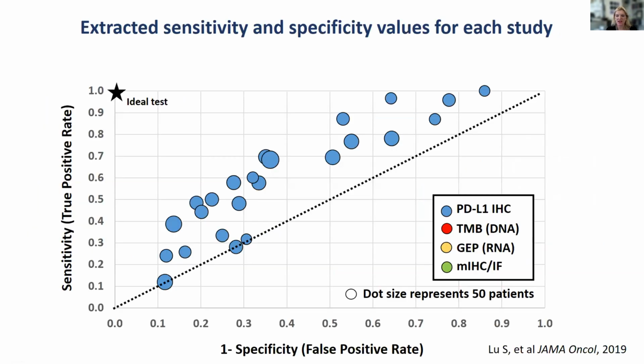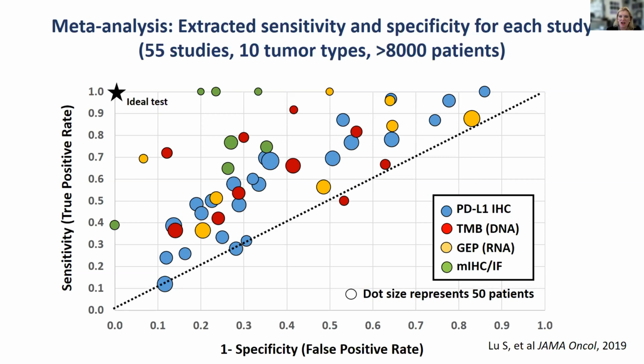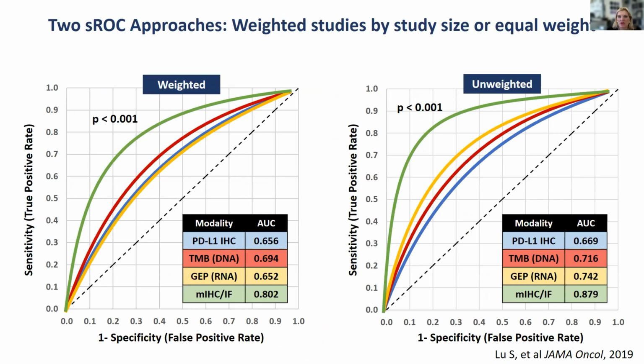And so, for example, these are all the studies that were out there that were looking at the protein target of a number of these drugs. And this spot or the dot size for each of the studies is proportionate to the number of patients that were enrolled. And so if you add all the other modalities on, these are the different spots. For example, the tumor mutation burden that we talked about is now shown in red. And so we then drew the receiver operating characteristic curve for both of these. We did it two different ways. We did it weighted by the number of patients enrolled in each study, or we did it where each study was weighted equally. And you're able to then estimate the area underneath the curve. Again, anything closer to 1.0 is your ideal test.